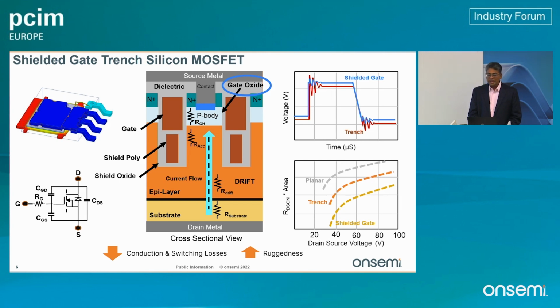Other factors are the gate oxide thickness. And then also the width between the different cells within the structure. That has an impact, too, on the RDS-on and capacitance trade-off. So encircled here are all the different resistances that contribute to the RDS-on. So the goal in really turning those knobs is we want to lower the RDS-on as much as possible without compromising the switching performance.